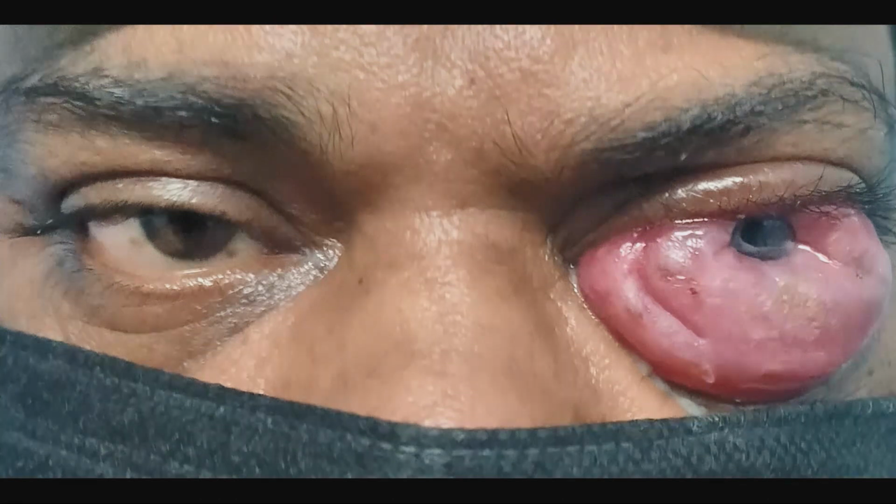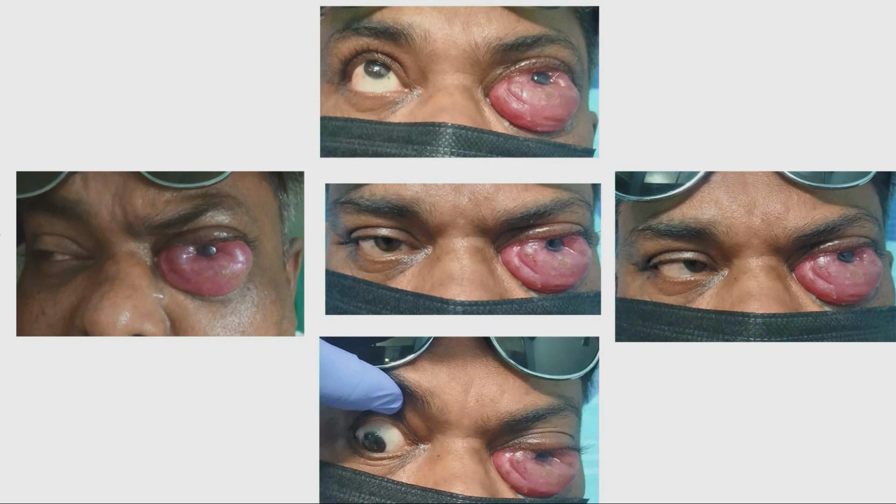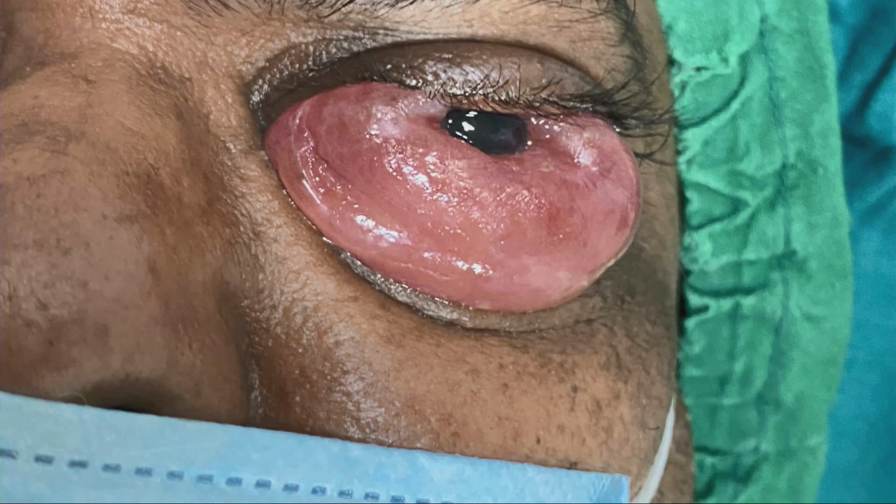On examination, he had a mild elevation of the disc, suggesting an impending optic nerve dysfunction or a central retinal vein occlusion. So in this case, we have to salvage the eye. That is the most important step, otherwise the patient will lose the vision. So we went ahead with the lateral cantholysis and canthotomy to reduce the intraorbital compartment syndrome and to save the eye.